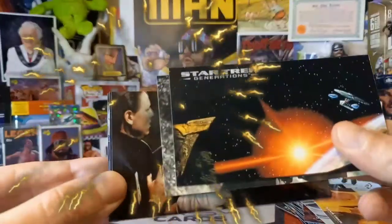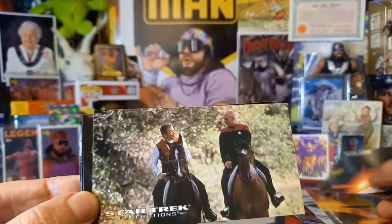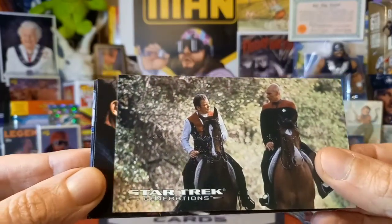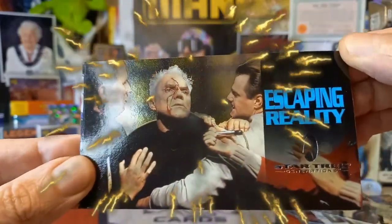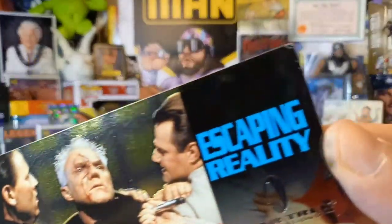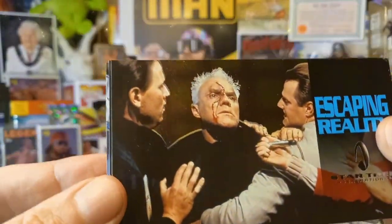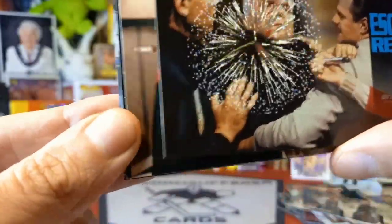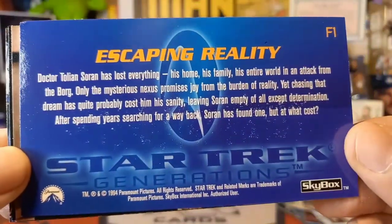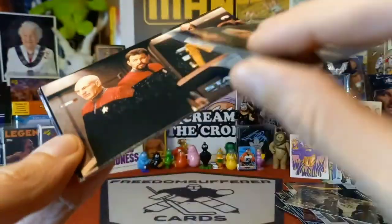That's a beauty. Oh, there's a card stuck. Oh, we did get a foily. A little bit spoiled the foil, but still, we got a foily. Escaping Reality, there is some damage in that corner though, man. Look at that corner. But still, foily, we did get a last pack foily hit. Escaping Reality, villains card. There you go. Foily madness, all right.